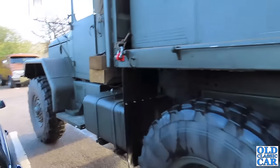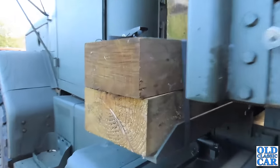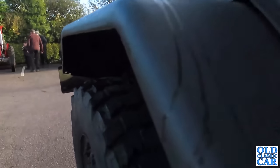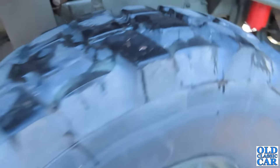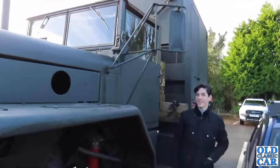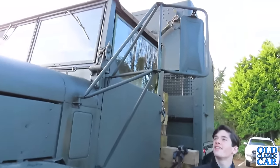You can never have too many bits of wood as well. It's got ear defenders on the inside. Has it? Oh yeah, ear defenders. Yeah, I wouldn't fancy changing those tyres with this. They're a bit like the West Coast mirrors we put on Big Dodge.